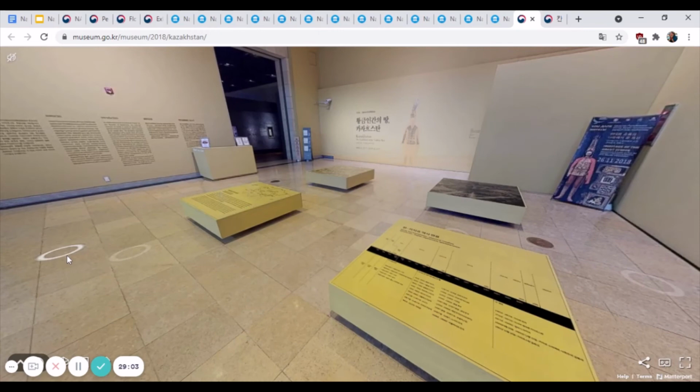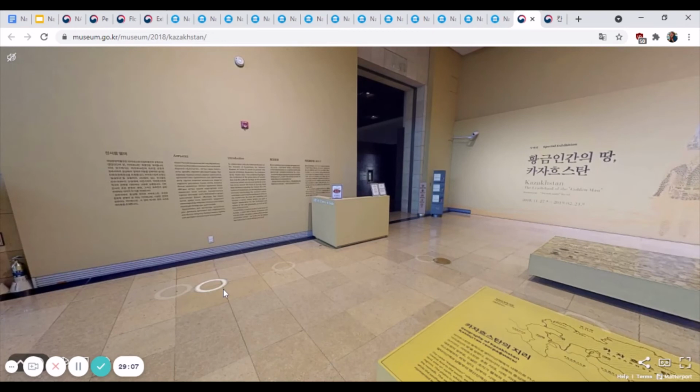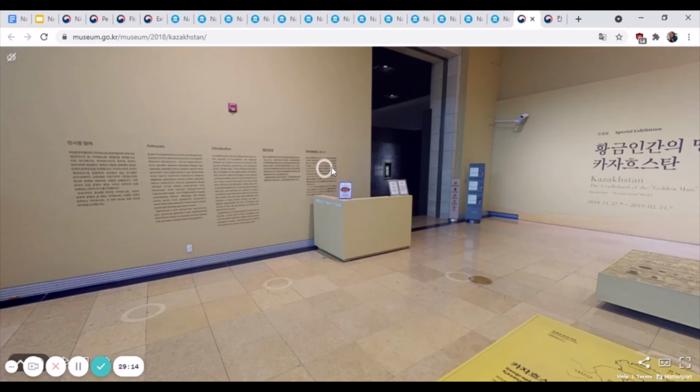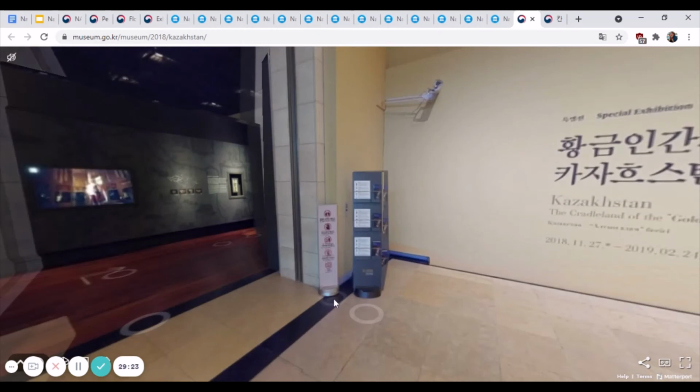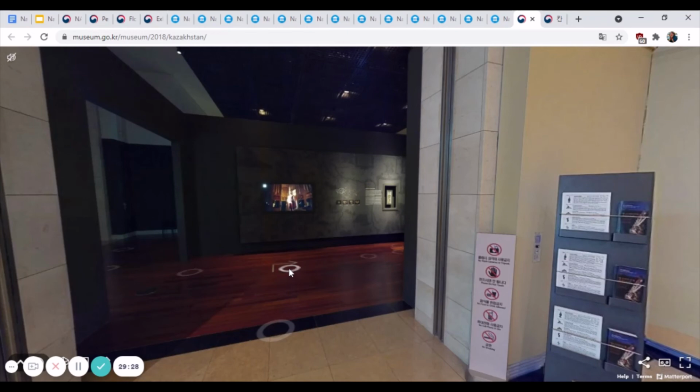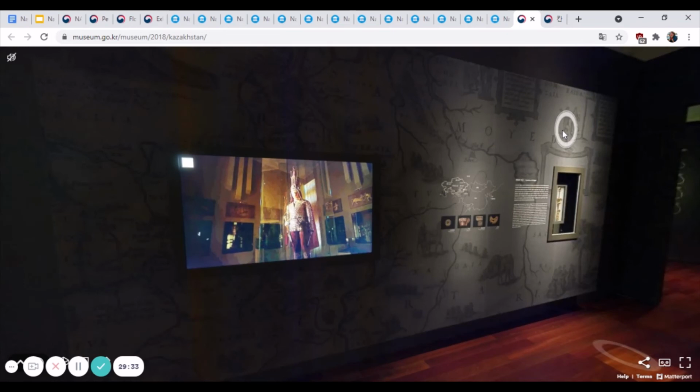So same thing as always, they have a variety of languages for their different labels, as well as their nice big entrance graphic. And it's kind of the same thing as Google Arts and Culture. We follow the little circles. As you see, it's directional with that arrow. And we have another big graphic.